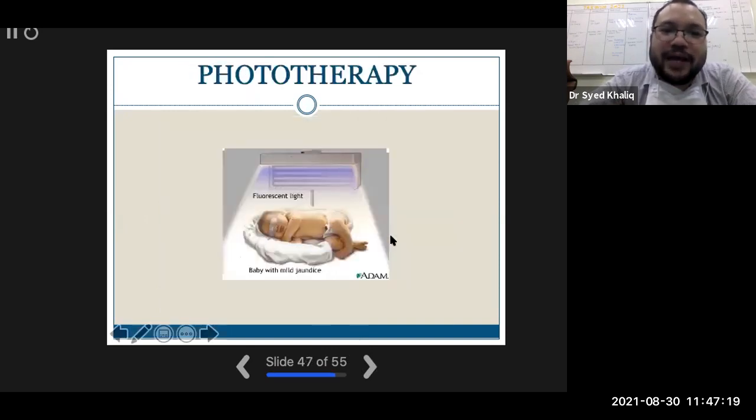Phototherapy, so you put the baby under blue light. Kena blue ke? Boleh tak white light, red light ke? Why blue? Yellow light boleh? Siapa nak jawab ni?